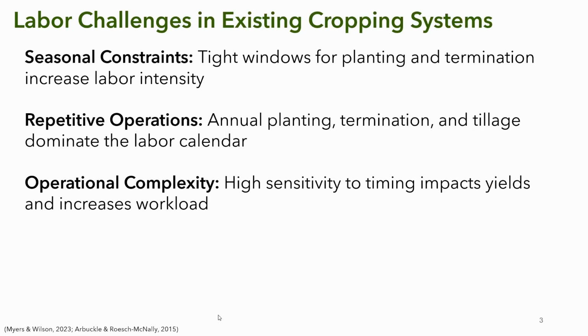So we categorize the labor challenges into 3 for the cropping systems we've selected. The first are the seasonal constraints, where you have tight windows for planting and termination of an annual cover crop, which makes it more labor intensive and demanding, especially during the peak periods of the season. You also have to deal with repetitive tasks involving planting, tillage, termination, and it can be quite a huge demand on the farmer. Also, farmers need to deal with the operational complexities. There are some operations which are highly sensitive to timing and which could impact both the yield and workload, increasing pressure on farmers. So some of you may have experienced these challenges when trying to complete the operations.